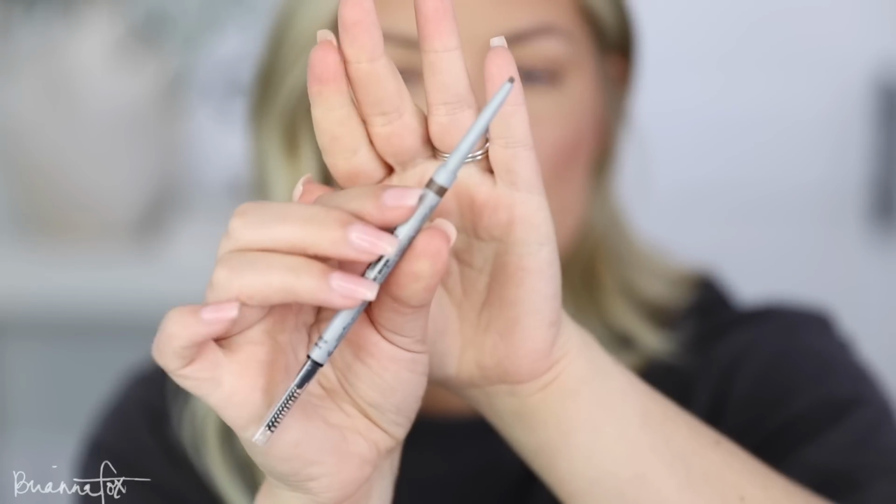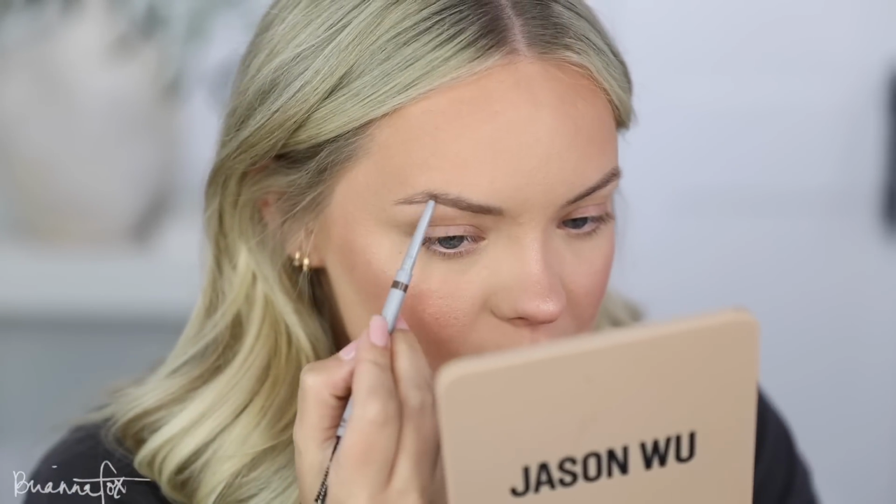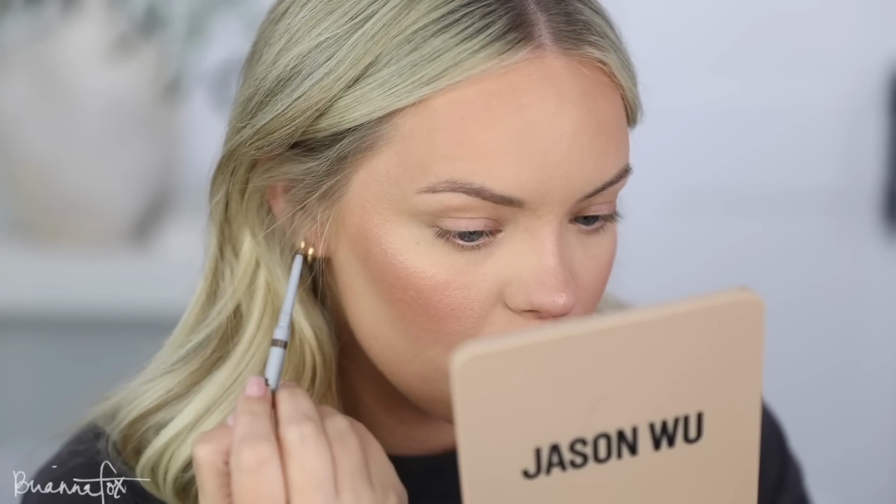It's got a tiny little brush. You know how I feel about that. Love it, love it, love it. So we are gonna do some brows today. I'm gonna be quiet for a second, fill these in so I don't mess up. I'm loving this already. It's so pigmented and it's the perfect color. It's not too cool toned, it's not too warm, it's the right deepness. This is making it very easy to create the brows that I want.